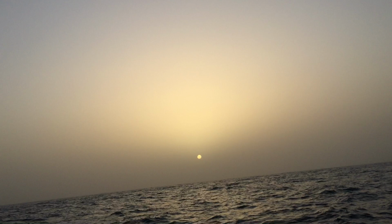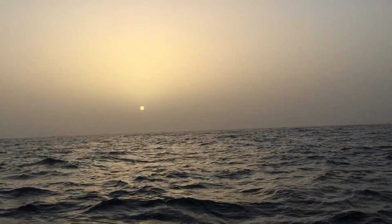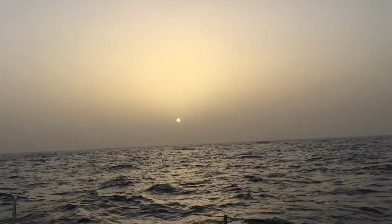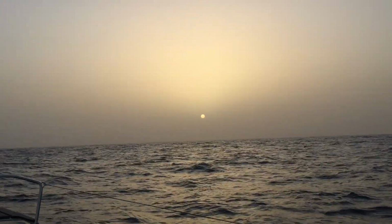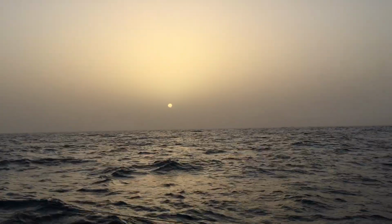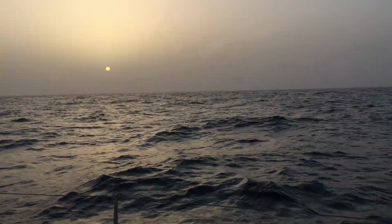Obviously we're at sea, right? So different atmospheric conditions, anomalies, whatever, going on here. But we also have this fine sand coming off the Sahara and other parts of Africa, which isn't too far away off our port side. So I'm sure all of it combined is giving us this really neat silver sun. It actually looks like the moon, but it's not the moon, it's the sun.